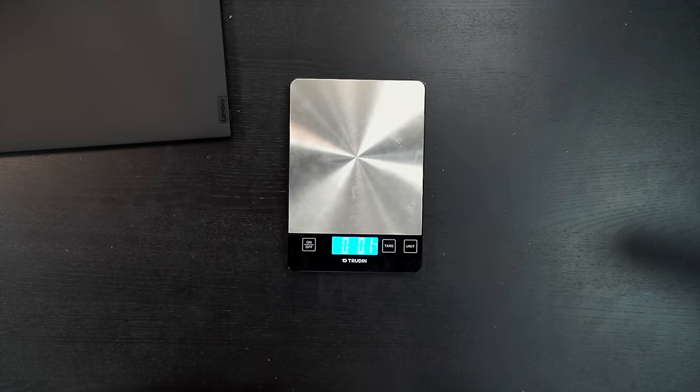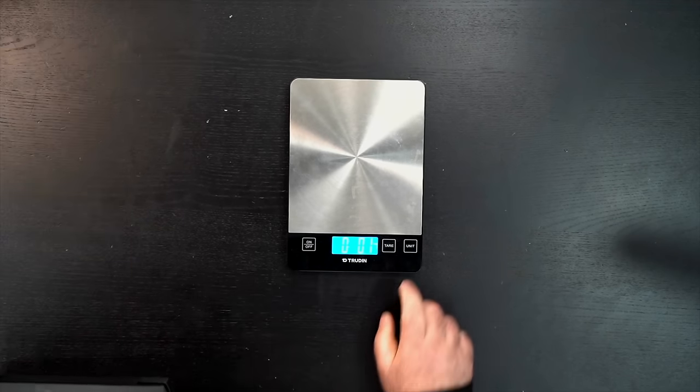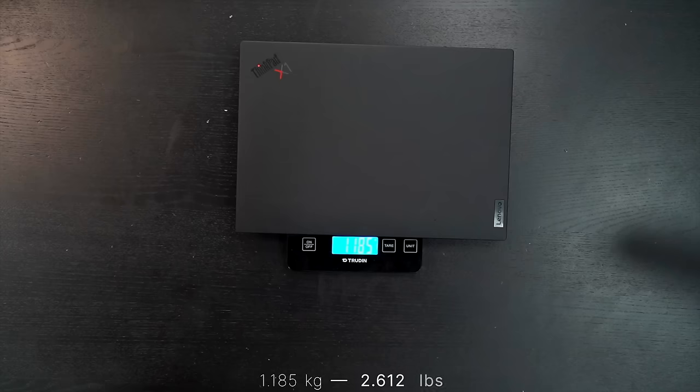Pretty light. Last year's model, with the touch display on that Full HD Plus, was 1.185 kilograms, which is 2 pounds, 9.8 ounces.